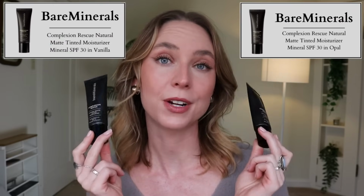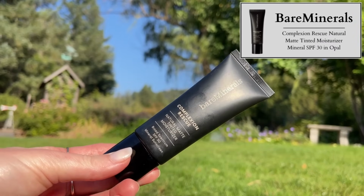I'm gonna say with my whole chest that this is the worst base product I have ever tried. And I'm pretty surprised by it. It's the somewhat new bareMinerals Complexion Rescue Matte. The original Complexion Rescue was a little dewy for me, although now that my skin's a little bit drier since I last tried it a few years ago, I might actually like it. But the matte one is nothing like you would think it to be.